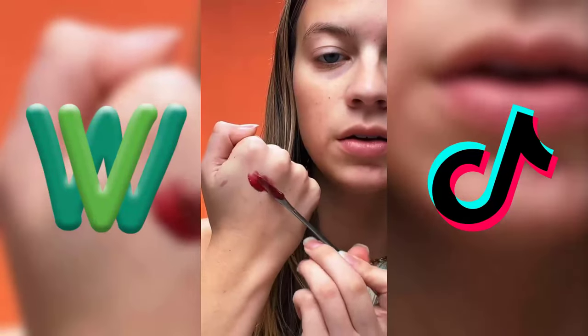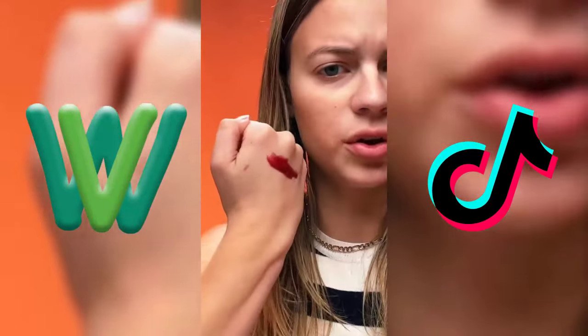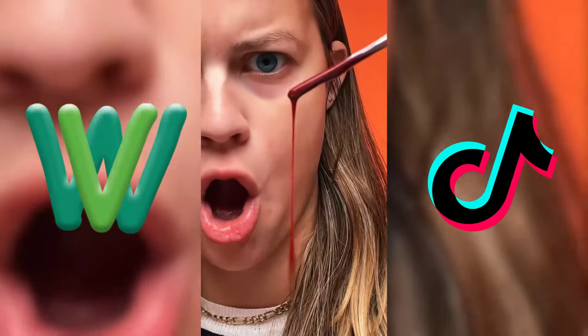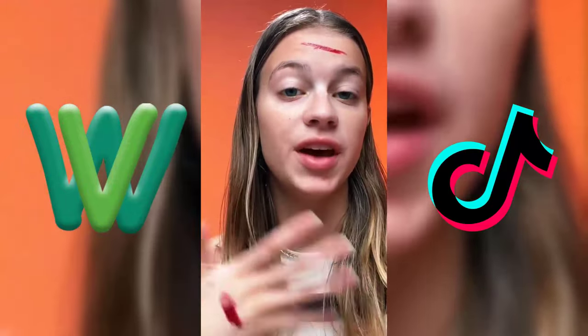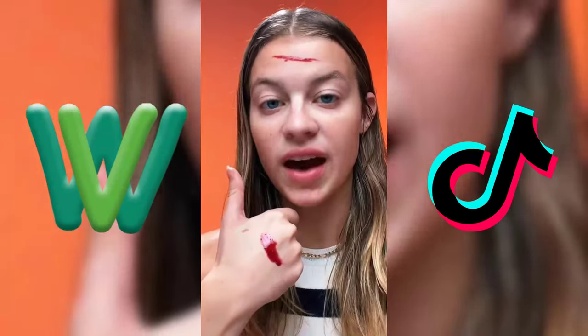Test it on the hand. Okay, that actually looks really good. I'm gonna put some here, cause why not? I think it turned out great, and plus the products are stuff that most everybody already owns. So I give this hack a 9 out of 10.